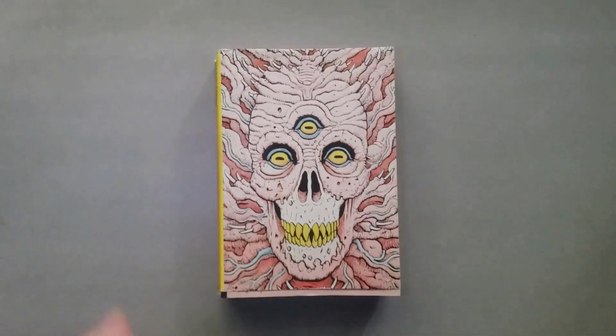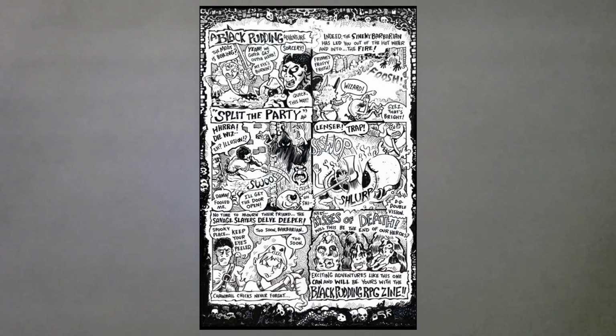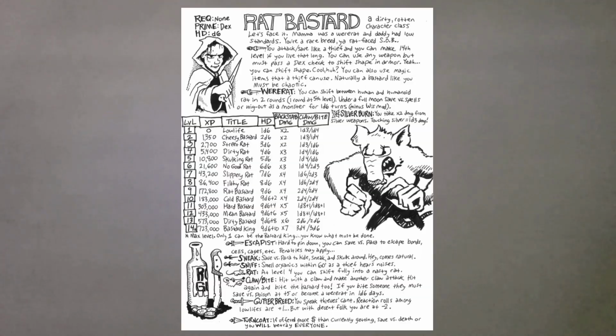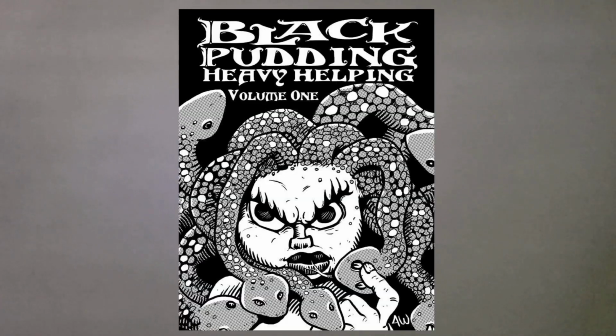However, if Knock is not your style, or you can't find it, here's some other ideas that you could take. This is Black Pudding, which is a series of zines that's come out. They have put out a compendium called Black Pudding Heavy Helping, and you can get this on Drive-Thru-RPG in a print-on-demand version as well as a PDF. And this is more ideas. These ones are a little bit more consistent because they're all by the same person, but the idea is the same. It's just giving you tons and tons of different ideas of things that you could use in a game.